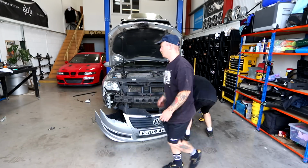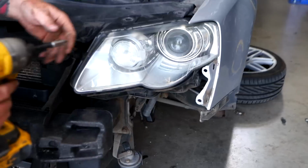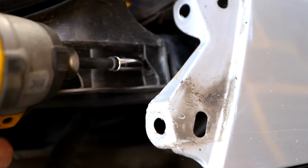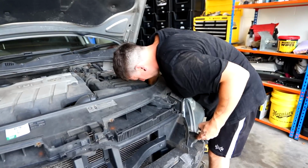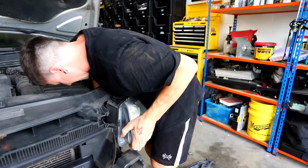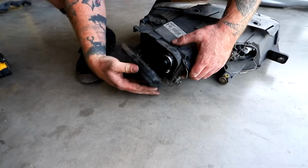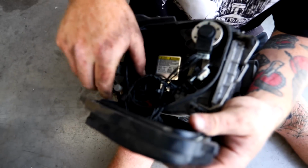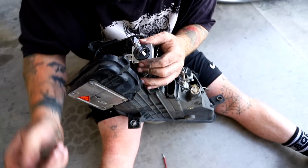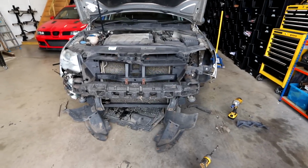Oh, that was a nice release. I actually hate VW clips. I just got a dumbass little clip somewhere. But there's so much dust in it, it's impossible to get out. Xenons. Oh my god. It's like a circuit board for a computer in here. It's like something off a film. Nuclear reactor or something. Oh my god, that sucked.